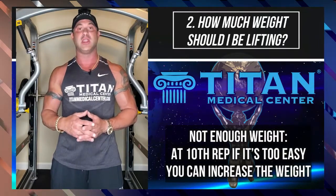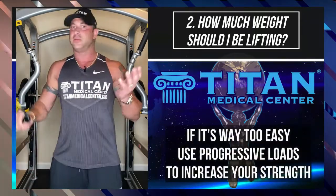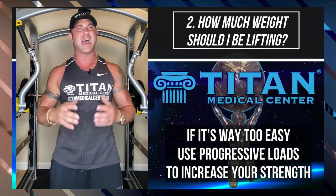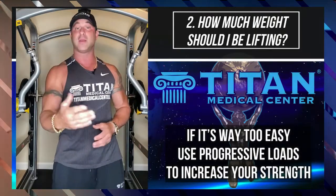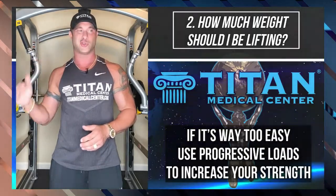Now, if you're reaching 12 and it's nothing, like you're just like, I hit my 12, no, you want to increase the weight a little bit, not tremendously, but a little bit. And this is going to help your strength improve, your endurance improve, along with your stamina. So you're going to be able to go longer and stronger, okay?